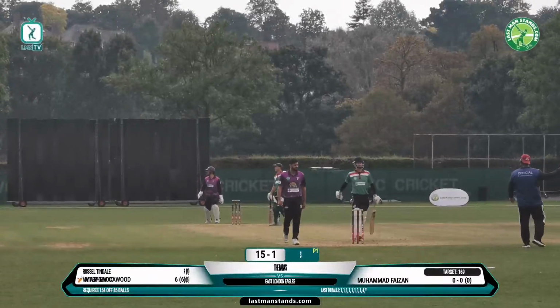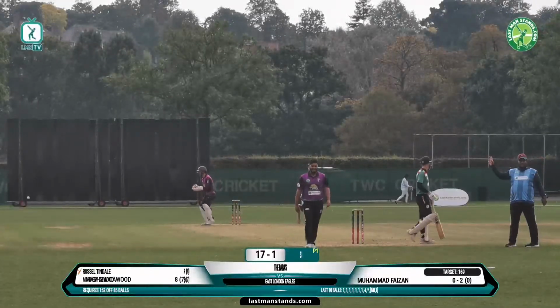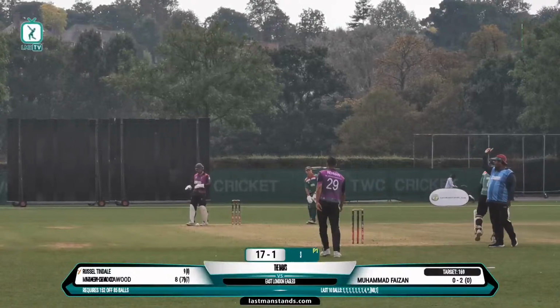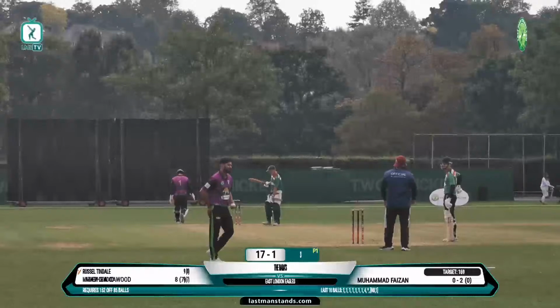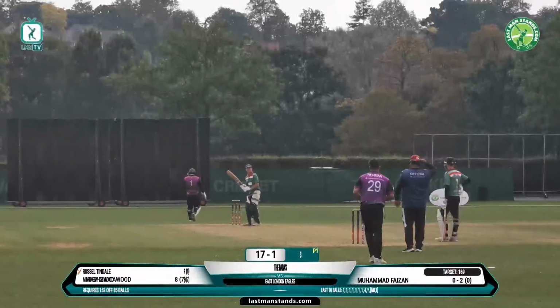Russell struck. Free hit. Russell Tyndall, no cap on. Is he going to go for the Dilshan? Yeah.